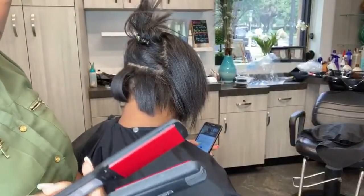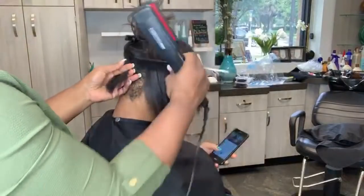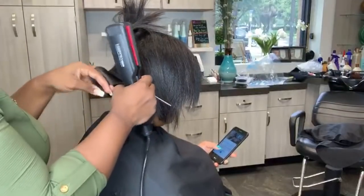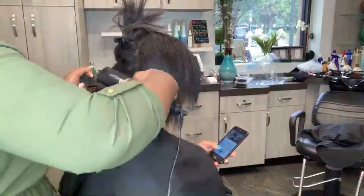I use titanium to silk my client's hair up. No wonder this thing is moving like that. Okay. So I'm using a 2-inch iron, but you can use whichever one. I can use a 1-inch and do it as well, but I cover more ground with a 2-inch.